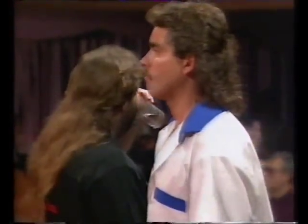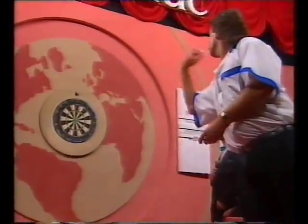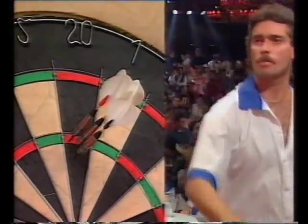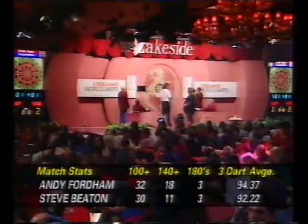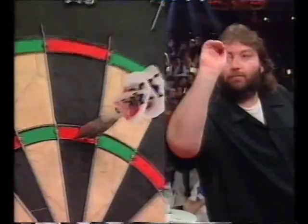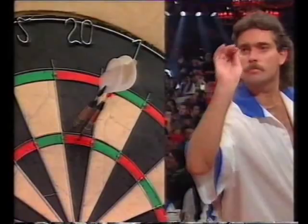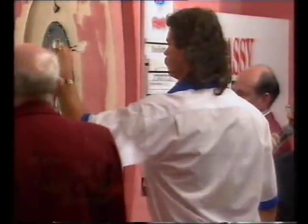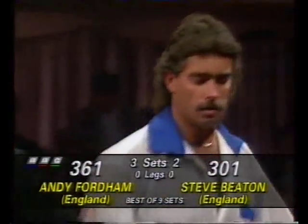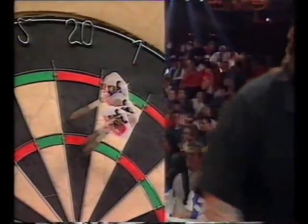Well, there's Raymond, there's Emery, there's Steve. Is 3-2 down. 6th set, first leg. Steve to throw first. Game on. 100. Andy Fordham still on 94.37. Beaton 92.22. This is the standard of play. 140. And this is the semi-final. Place in the final for one of these players. 100. The greatest championship in the world. The big one. 60.